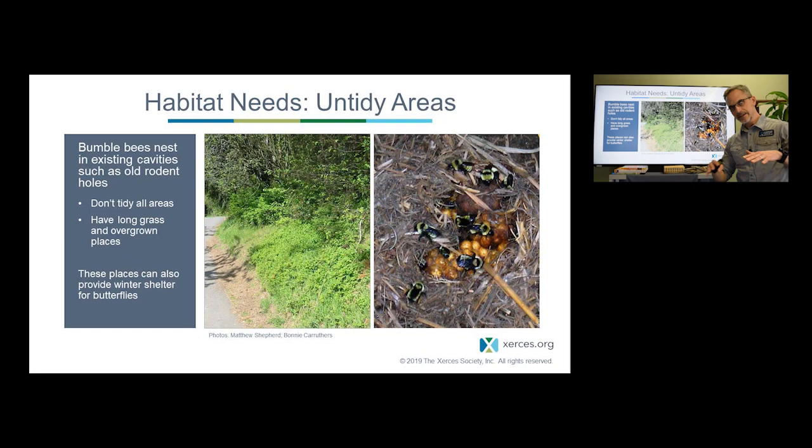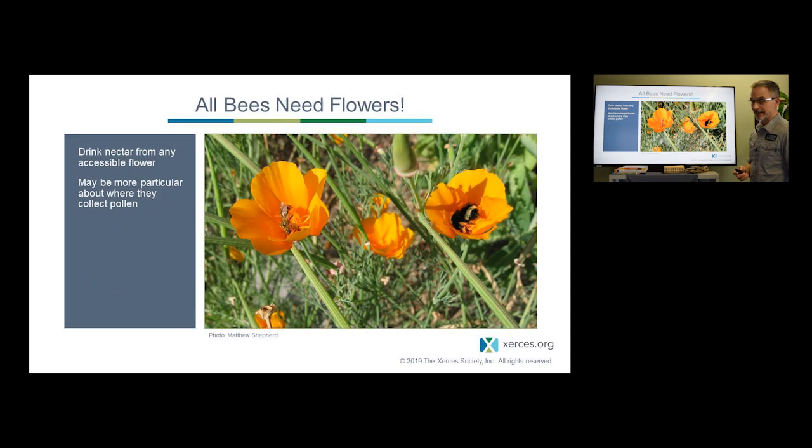And if we think about it, when we have these overgrown, undisturbed areas each year, those are also places where a lot of our butterflies and other beneficial insects can hunker down for the winter as well. Untidy areas, very important. In fact, I like to joke, if you need an excuse to have some part of your yard, garden, farm, park, or whatever, that's just a little rangy, a little crazy, a little piled up debris, I'm here to give you that excuse.